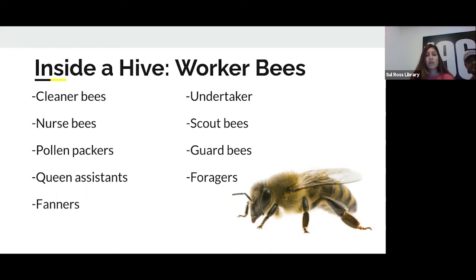There are bees that will actually go get water from outside of the hive, bring it in, and drop it onto the bees that are fanning, and it's kind of like the AC for the hive, so it will keep the hive cool. During the winter months, the bees will cluster in order to stay warm. There are also some undertaker bees. The undertaker bees are responsible for removing any dead bees or diseased brood from the hive. And they do that just to prevent any type of health threat to the colony.